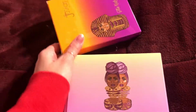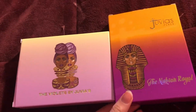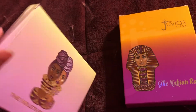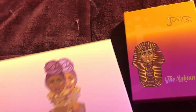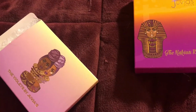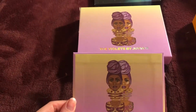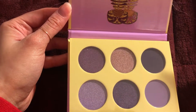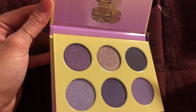Then I got the Juvia's Place palettes in the Violets and the Nubian Royal because I really do love purple, and I was complaining that it did not have any purple makeup. So let me open these up for you. Give me 1 second. Okay, so this is what they look like. This is the Violets by Juvia's, and these are the colors that we have. You see that we have 2 mattes and 4 shimmers.